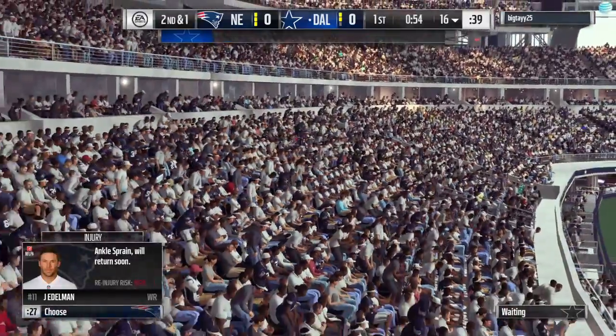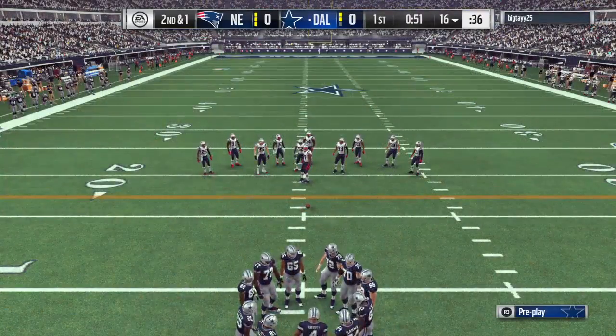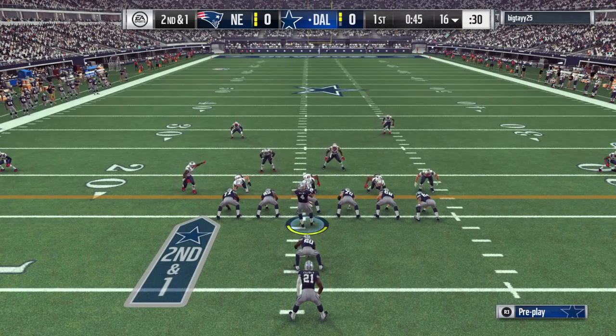Give him 9 on the carry that time, and they're set up with a 2nd and 1. That was another good run, and he's having an excellent day. And right now, I don't think his team could have any more confidence in handing him the football.